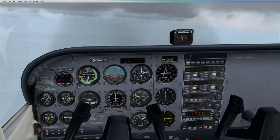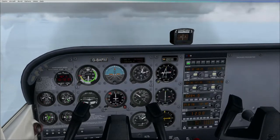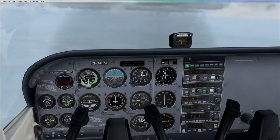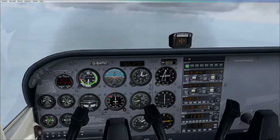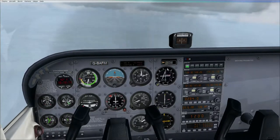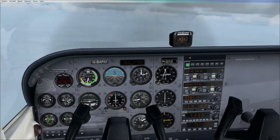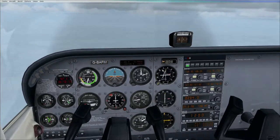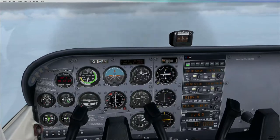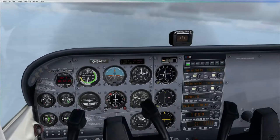Now, the way to re-intercept it is to fly, obviously, to the left of the needle until such time as the needle comes back into the centre. And 30 degrees is about as much as you want. 30 degrees is where the numbers are all at 30 degree intervals, aren't they? So we're about between 3 and 6. So 30 degrees to the left will be about between north and 3. So we need to fly about in here between north and 3.